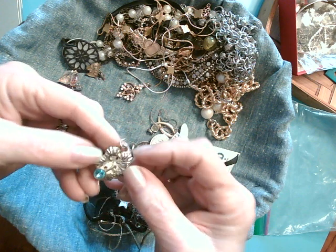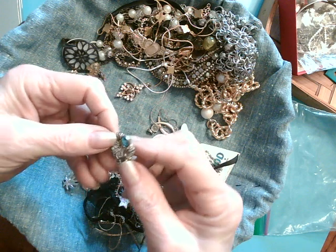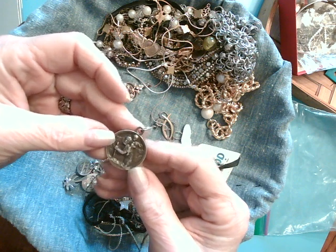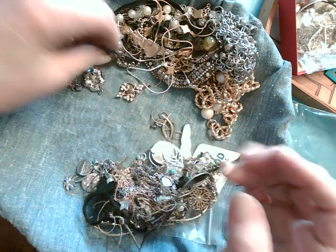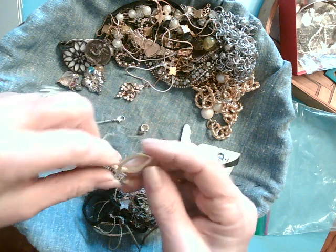Here's a pendant. It's kind of like a leafy thing with a blue stone. Here's, I believe that's Saint Christopher, the traveling saint. It's for Notre Dame. And here's the Christ fish.